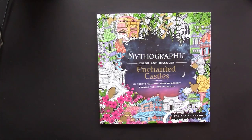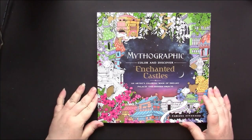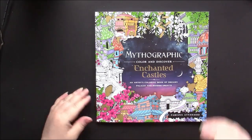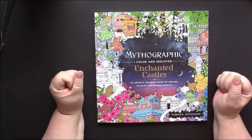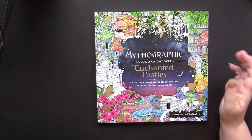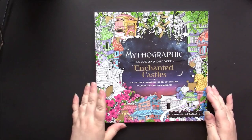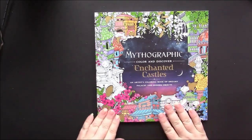It's right on time. It was released today, and here it is. So this is the new Mythographic book. It is called Enchanted Castles, an artist's coloring book of dreamy palaces and hidden objects by Fabiana Attanasio. And everybody has been waiting for this. So this is the US edition.